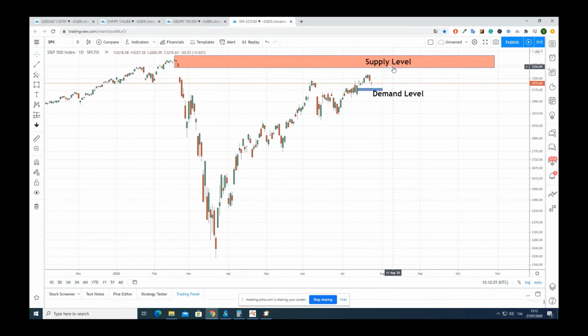This supply for me is a great level to sell the SPX 500, since all the last drop down that we saw, and it doesn't matter if the reason is the corona crisis, the reason really doesn't matter in this situation. What matters is that most likely, not sure, nothing is 100% sure, but most likely there are many unfilled orders still waiting for the price here to sell. So I will sell on the first touch of the price here at this supply.